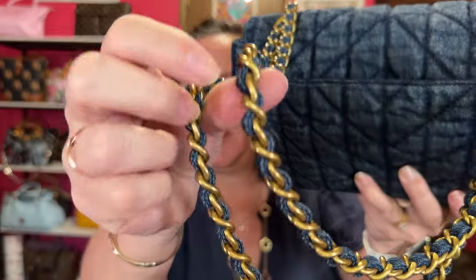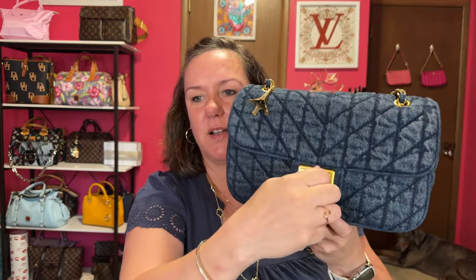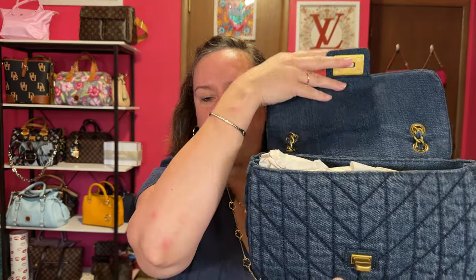For a fraction of the price, it has the back pocket, has the denim going through the metal turn lock, and the interior is beautiful. It's very comfortable to carry. I still haven't taken this off because I haven't carried it again yet, but I probably am going to take this off. Kind of pokes my arm. But yeah, this is a great purchase.